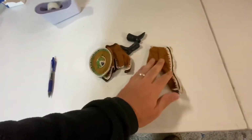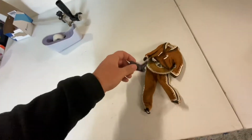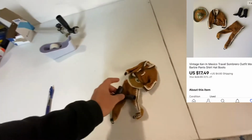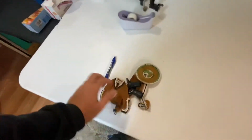It's just a vintage Ken. You can see this little travel to Mexico set. It's got the sombrero, boots, that kind of deal. This sold for $17.49 plus international shipping going to Germany. So that was a pretty good one. So we'll set that right there. We're going to bag it and everything.